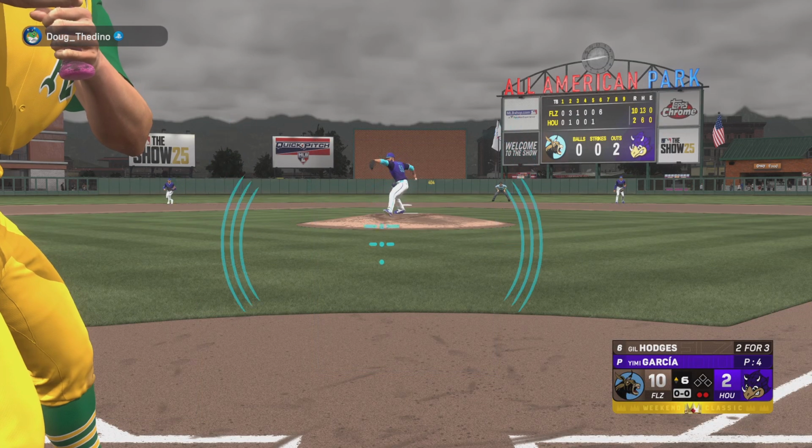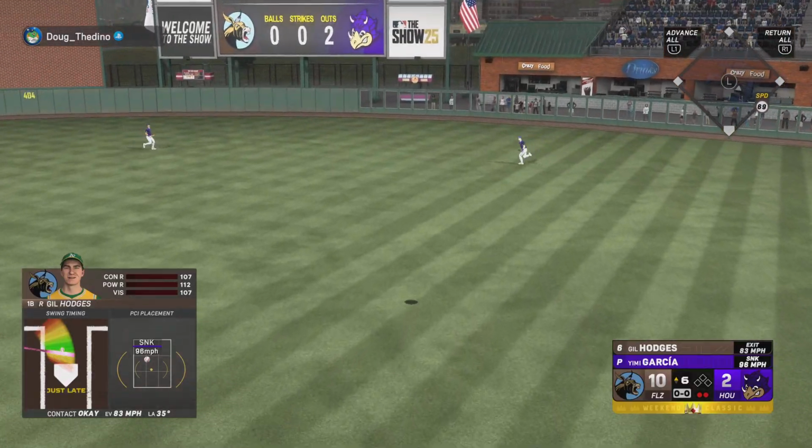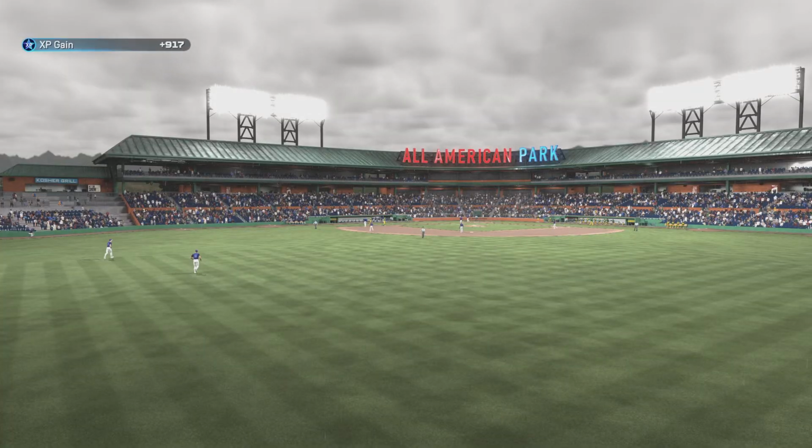And here's the first baseman, Gil Hodges. Out towards right center field. Rooker makes a move towards the gap. He's there. He's got it. And that is that.